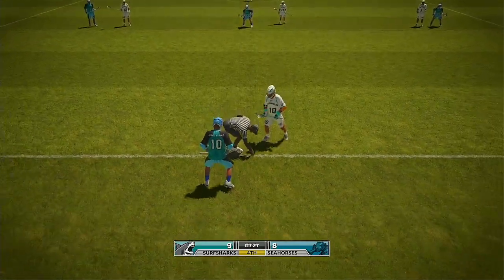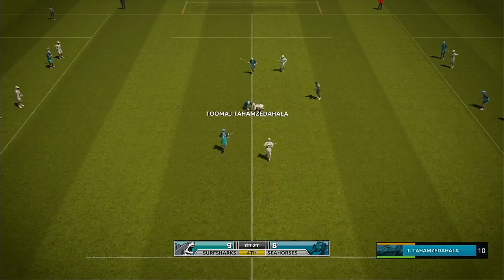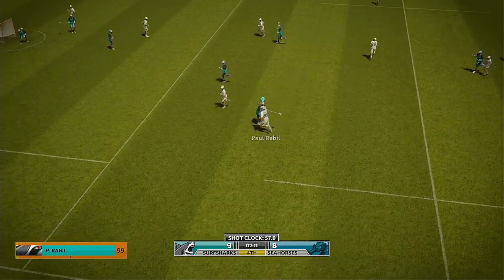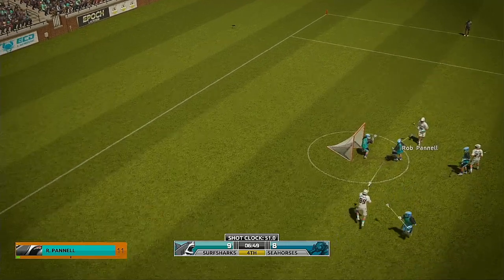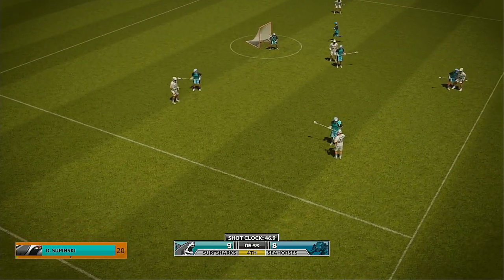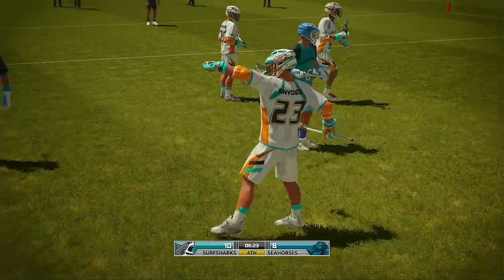So both teams have been fired up from the get-go. Neither team has been coming up with significantly more possession from the X than the other. Lacrosse is a game of possessions. If you can win face-offs, you're in good shape. 10 wins the face-off. Left side right. 99. With the shot, the away team takes advantage. Goal!